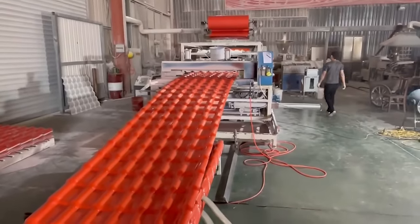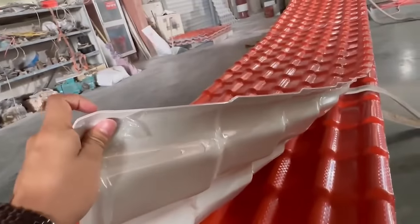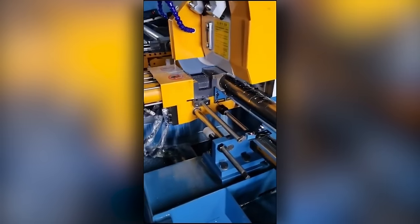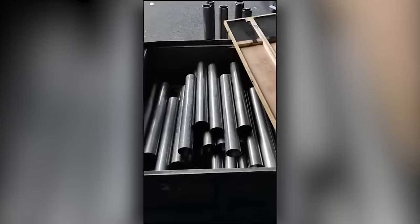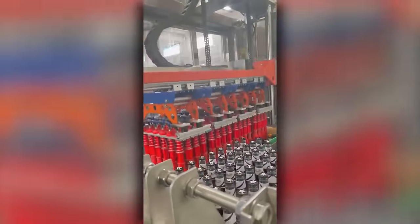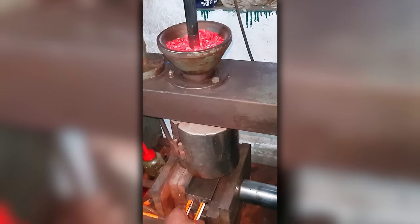A fascinating glimpse into how PVC resin tiles, or tiles with a plastic film on the bottom, are produced. This isn't only a fascinating piece of machinery, it would also make a very effective barman. It's hard to define what this is at first, but you're actually watching the process of creating a stainless steel coat rack.